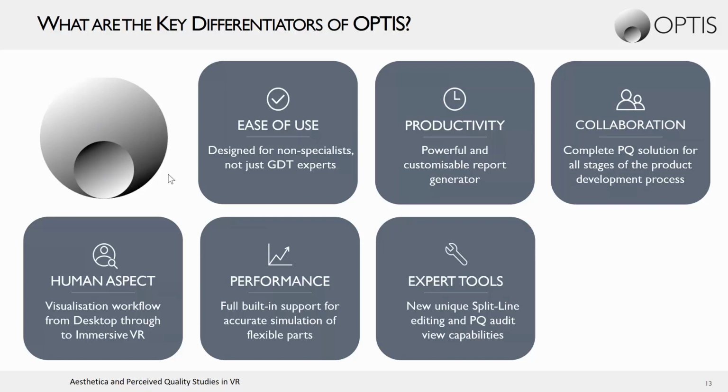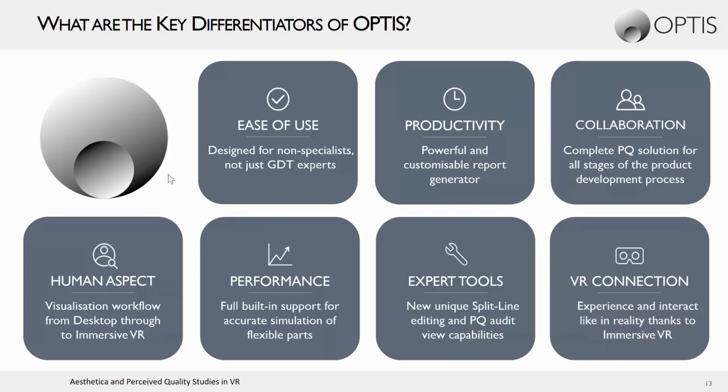We've also built in new capability, in this case the ability to add split lines. So if you're working at a very early stage of the process with just surfaces that haven't been split up, you can actually start to implement some of the splits on the surfaces, the radiuses included, and also some of the flanges. So you can start to work with variation models very, very early in the process.